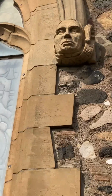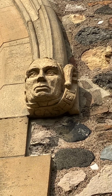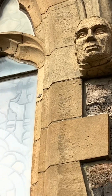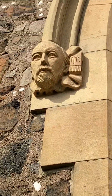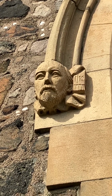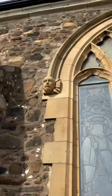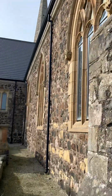Now this one here is Cashel. I don't know who that gentleman is, to be honest with you. And the other one here looks like Sir Arthur Chichester to me, at least any drawings that I've seen of him. It's definitely like him, there's no doubt about it. So there you are, that's the two heads that I wanted to show you.